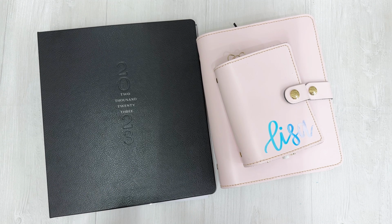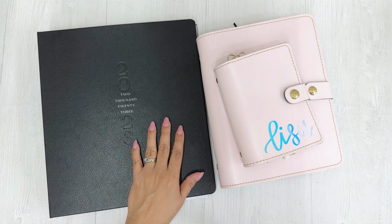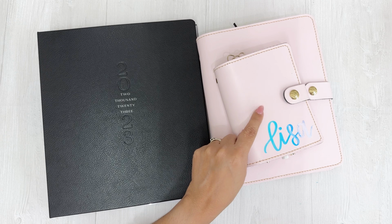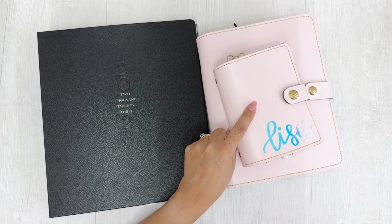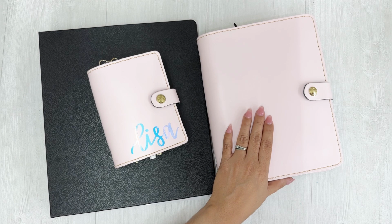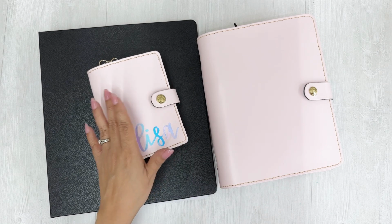So I wanted to come back in and show you guys what I have lined up for 2023, because it has shifted. I think I've already gone over this one. This is a pocket-sized Filofax ring binder, and it's so cute and so beautiful in pink. And then I also got the matching A5. It's the same planner but different size. So this one's A5, this is pocket size.